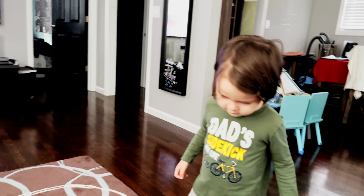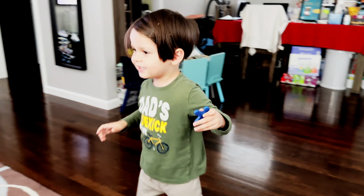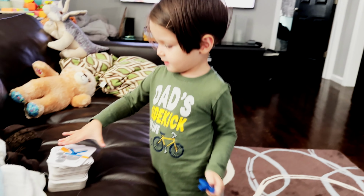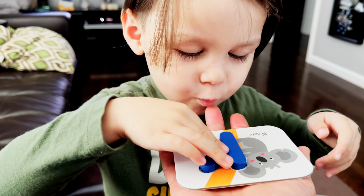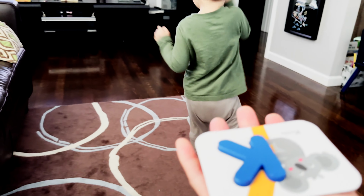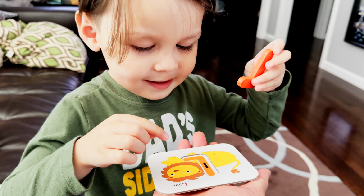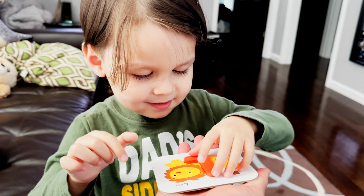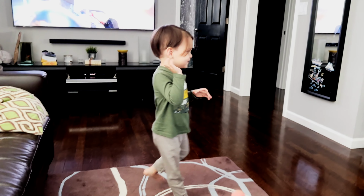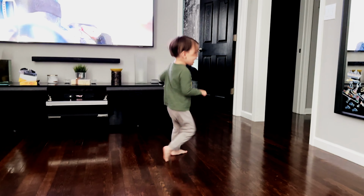What's the next letter? Letter K. Found it. Koala. Good job. Yay! L. L is for lion. Lion. Good job. What sound does a lion make? Good job. There it is. You got it.